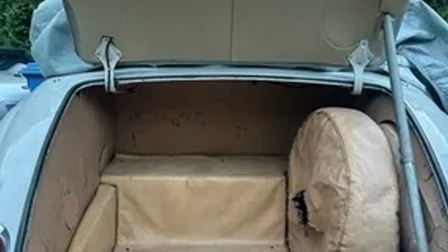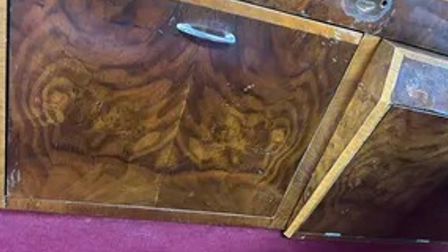The exterior tells a similar story. The dove gray paint was resprayed decades ago, but remains shiny and well-kept, with only a handful of small spider cracks. Importantly, the body is said to be rust-free and has never suffered accident damage.